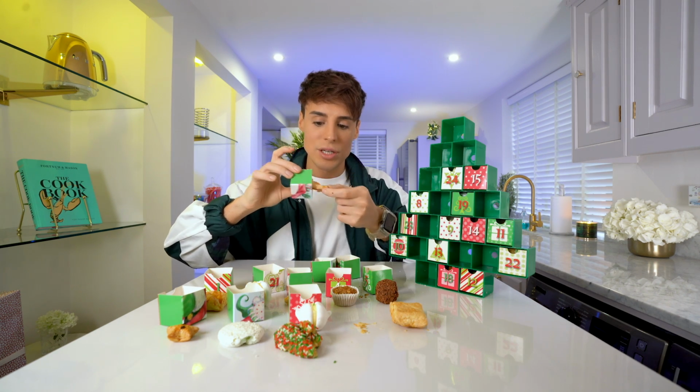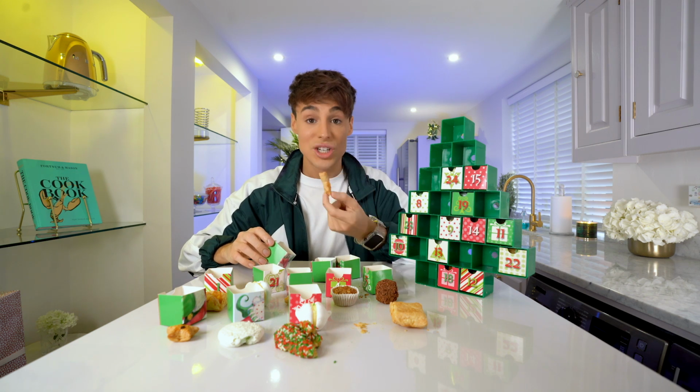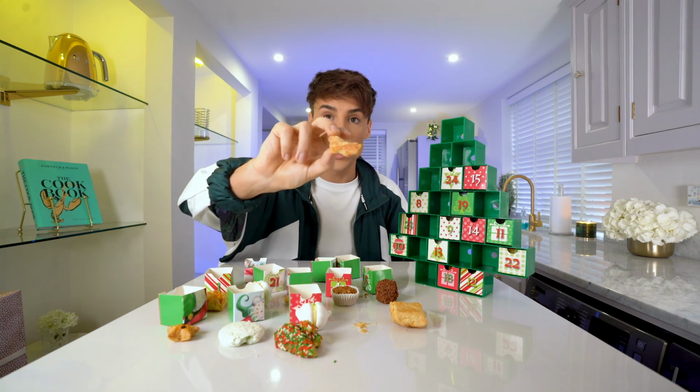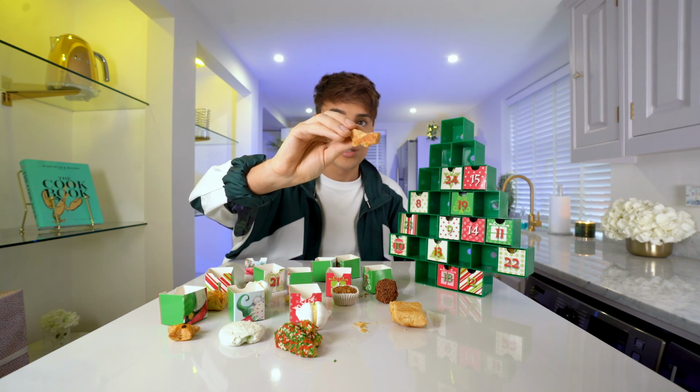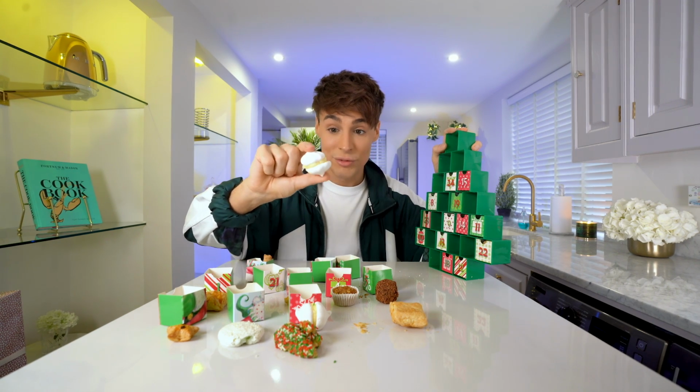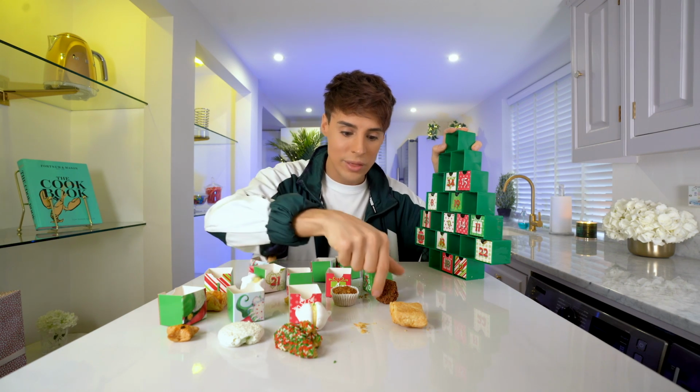A little pastry stick. It's a cheese twist. This has to be like a cultural thing, right? Because I don't think anyone I've ever met received a cheese twist for Christmas advent calendar. I don't want to sound ungrateful. I am excited about a few things like this meringue and this chocolate ball.